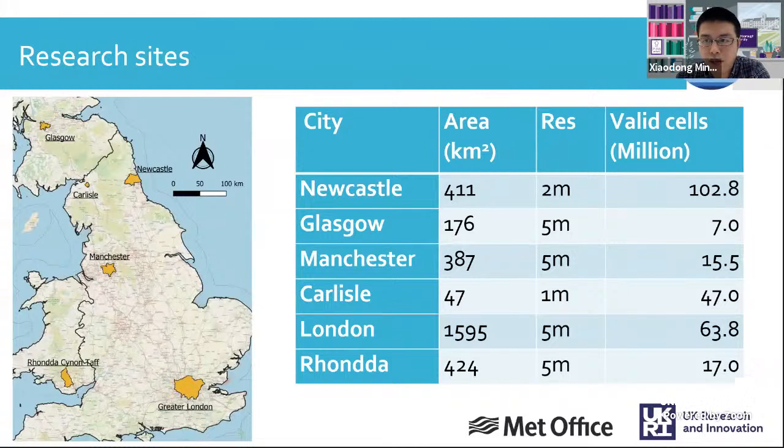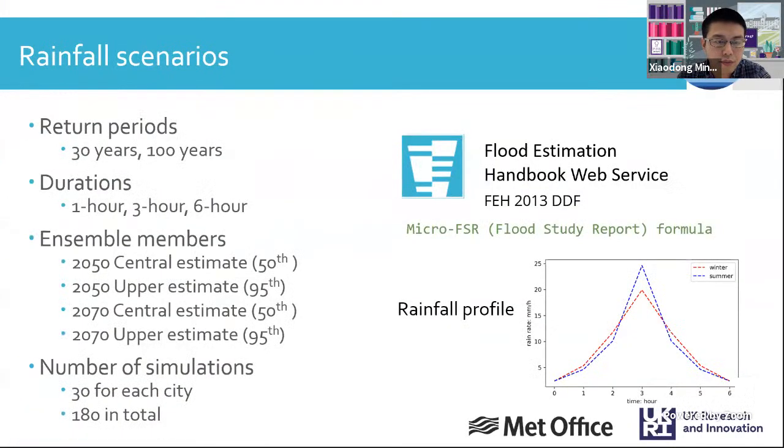It's quite a big number of cells, and in Newcastle, not only Newcastle, but also considering the adjacent regions, including Tyneside and Gateshead. It's a greater Newcastle, and that's the largest domain we consider in terms of the number of cells, over 100 million cells. So for the 4 cities, we do simulations based on the resolutions in the table. Next slide, please.